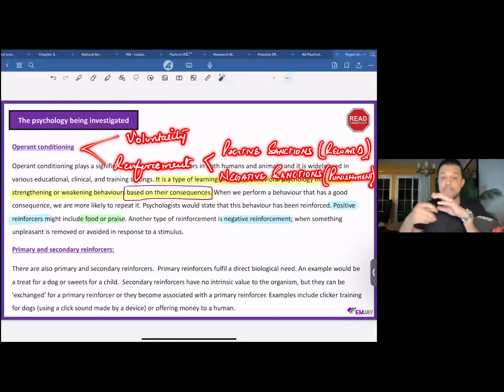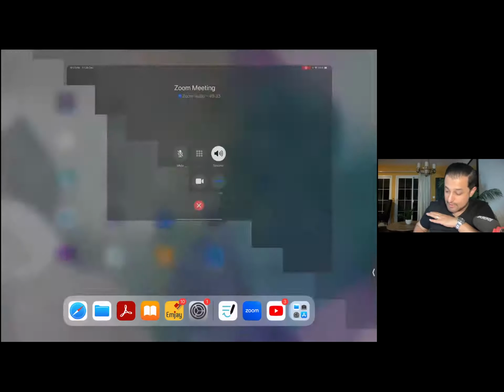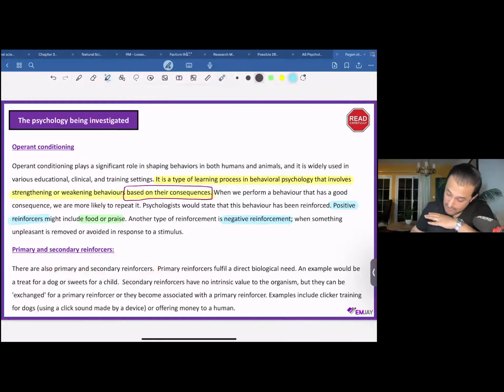Now, taking this a step further, let's talk about primary and secondary reinforcers. We spoke about positive reinforcers and negative reinforcers, right? Now we'd speak about primary and secondary reinforcers. Do not get confused between them. This is positive reinforcement. This is primary reinforcement, okay? As we speak about positive reinforcement, there are also primary and secondary reinforcers. Primary reinforcers fulfill a direct biological need. An example would be a treat for a dog or sweets for a child.